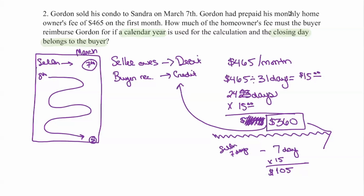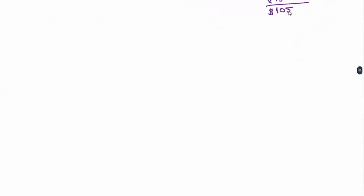And does it help you to see it a different way? It's okay to go back and check your numbers and to confirm, when you do the two different sides, that they add up. Will that help you? Yes, very much so. Good. Are you feeling a little bit better about our proration so far? I am. I definitely want to do a few more. Good, because I got a couple more.